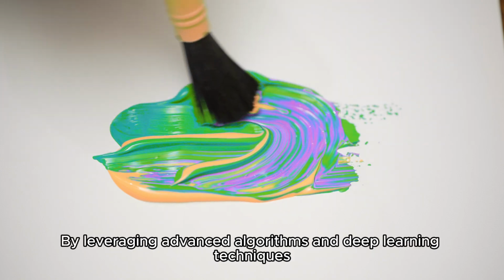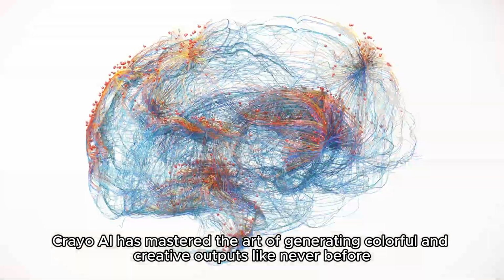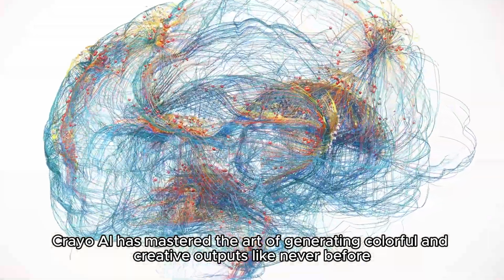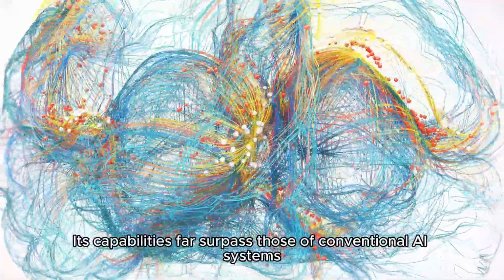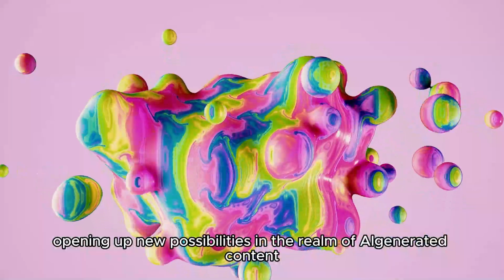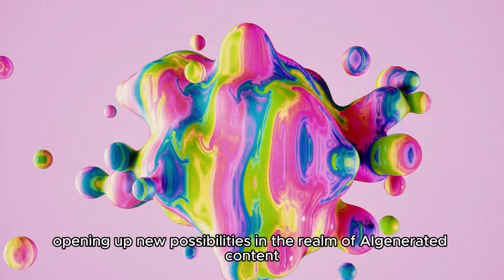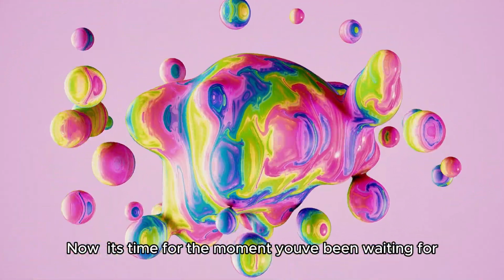By leveraging advanced algorithms and deep learning techniques, Crayo AI has mastered the art of generating colorful and creative outputs like never before. Its capabilities far surpass those of conventional AI systems, opening up new possibilities in the realm of AI-generated content. Now, it's time for the moment you've been waiting for.